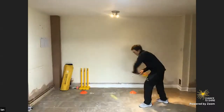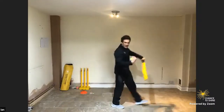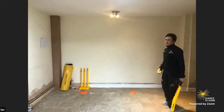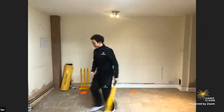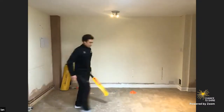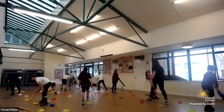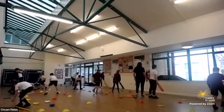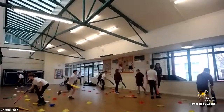So this one's a bit of a challenge, isn't it, guys? Yeah, it is, Joe. I think particularly trying to get that element of control and getting it bouncing as close to you as possible. Why would that be important, Joe? So for defending the ball, we want to make sure we're defending our area. Because if the ball goes past us and hits our stumps, then we're out. So we want to make sure we can defend our area to make sure we're in the game as long as possible.